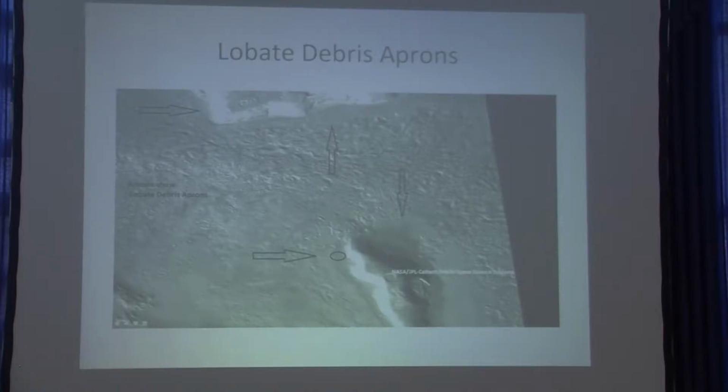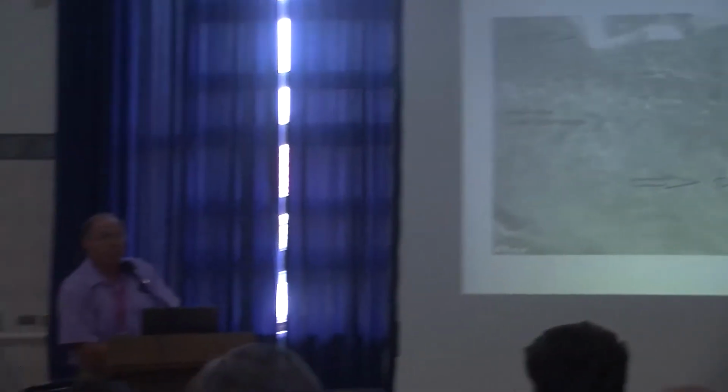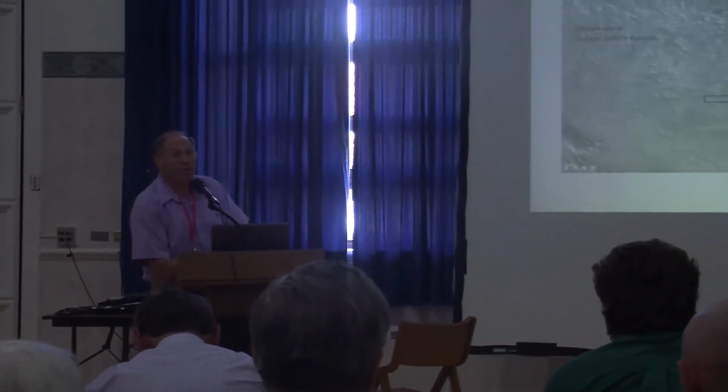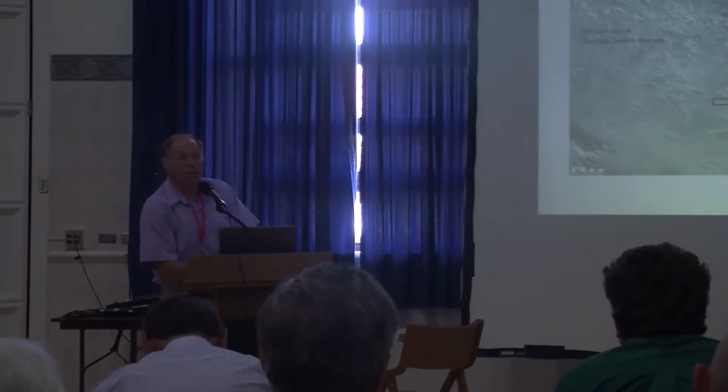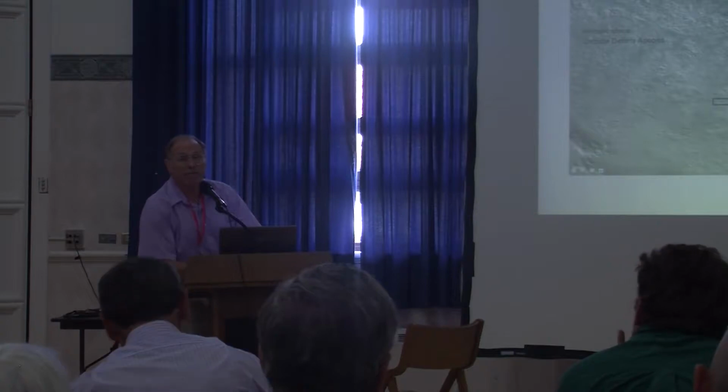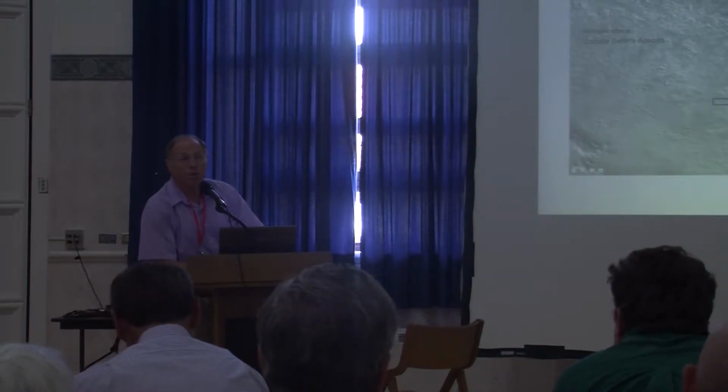And we want to take it and enlarge this. This is a CTX image. The context image here has a resolution of 6 meters. So basically, with a picture like this, you can see things that are about the size of this room here, a little bit smaller than this room here.